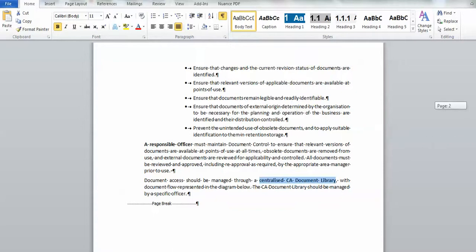The way we've designed this, we've made it very quick to do that, but we still think that somebody needs to be running it. Basically, they're going to be the librarian. And that document access should be managed through a centralised document library, a database, or some electronic library where we can all access things.